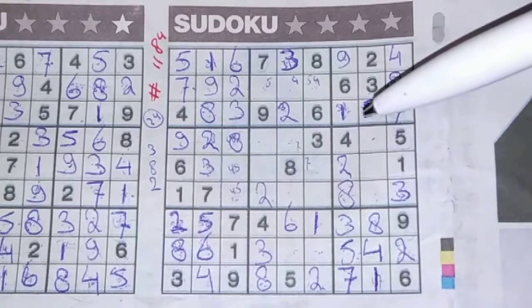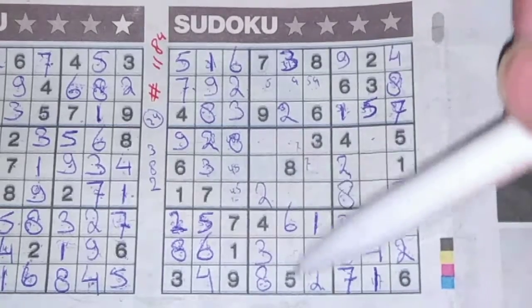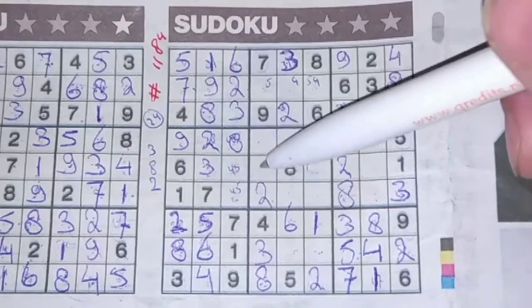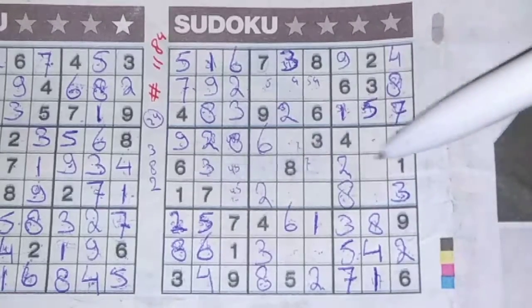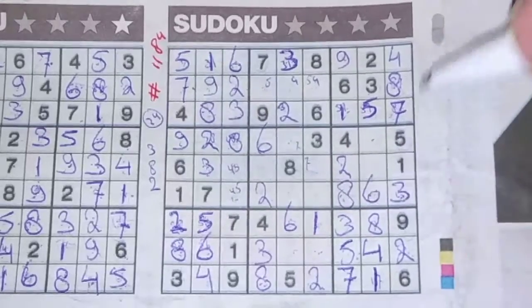Then 6 in this column, 6 in the middle column. So in the column next, the only 2 places for the 6 here or there. We see here 6, no 6 there. 6 should be there. 6 in this row, 6 in the middle row. So in the row below, the only place for the 6 should be here.